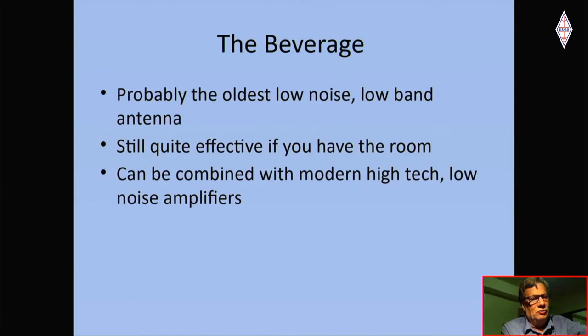Anyway, there's a great interview by Harold Beveridge on Hardcore DX, which is the name of the radio site. He talks about his early days with RCA developing the Beveridge antenna, which was used for very low frequencies at the time. But it's still a very effective antenna. It's the oldest low noise, low band antenna, still quite effective if you have the room.